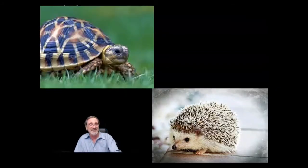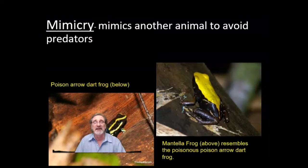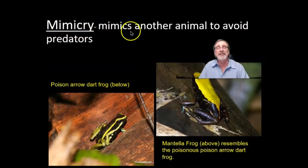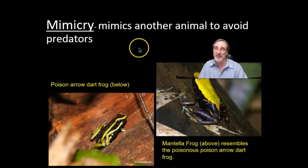To get to some stuff that's sometimes more interesting because it's more exotic, like mimicry. Okay, so mimicry is when an animal mimics another animal to avoid predators. All right. Oh, one that I didn't list, a survival strategy might be poison, right?